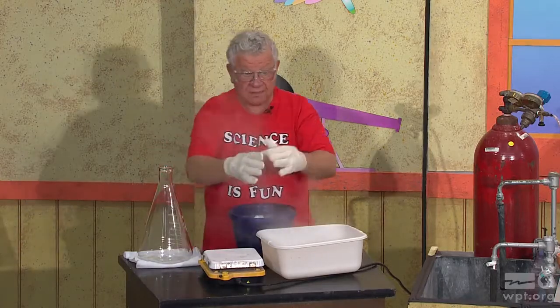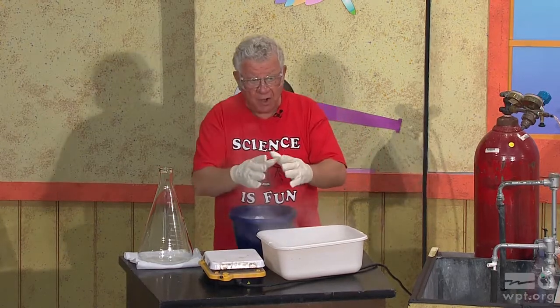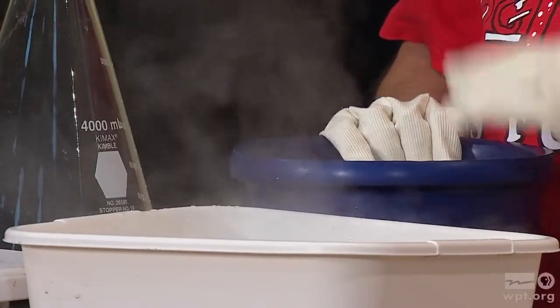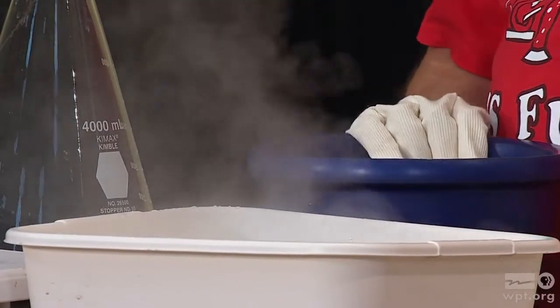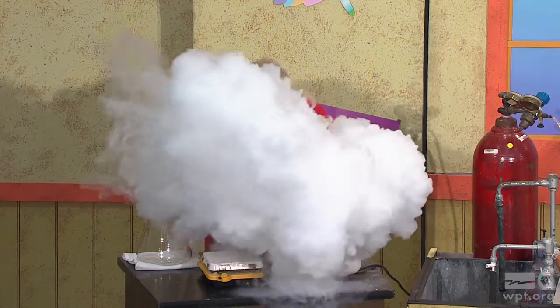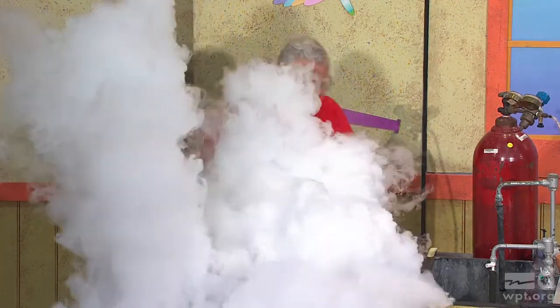And the mist dissipates when the temperature of the hot water vapor gets to be the same as the temperature in the atmosphere. So now I'm going to take the bucket of dry ice and dump it all the way in here.